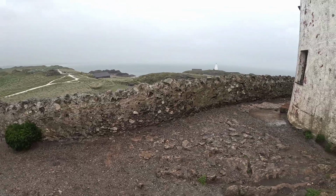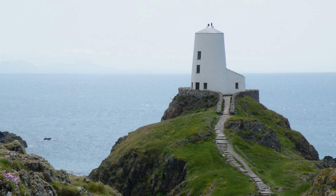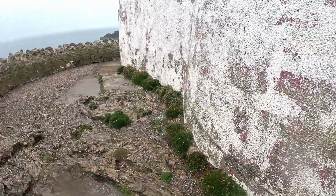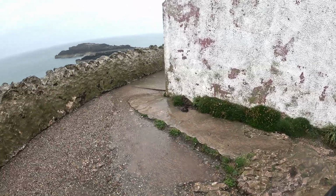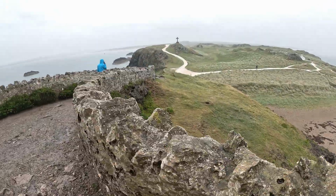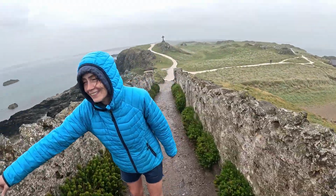So Llandwyn Island is a cracking little island just in the southwest of Anglesey. If you ever get a chance to visit Anglesey, just come here, it's gorgeous. It's home to the ruins of St Dwynwen's Church. St Dwynwen was the patron saint of lovers. So it was not the best day, I don't think, for a romantic walk. Not with this rain, but I suppose it could be in the future.